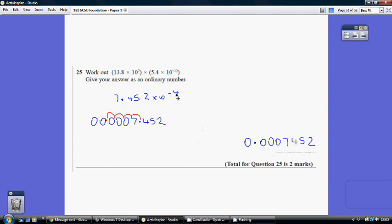Given it's a minus, we know it's going to be a small number. So pop in lots of noughts to the left, and then we need to bunny hop that decimal point 4 hops. So 1, 2, 3, 4, giving us a final answer of 0.0007452. And a little check, because your calculator converts it the other way, if you pop this number into your calculator and press equals, it will give you 7.452 times 10 to the minus 4.